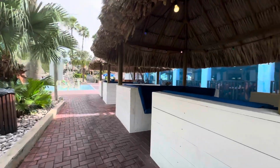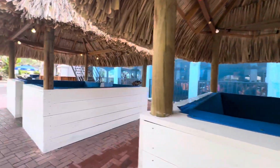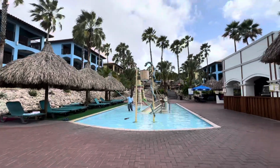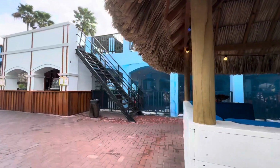And off to my right, you're going to see the dining area for the buffet. You can take your meals out here in these huts if you would prefer. Over here is the second of the children's pool areas. This one is much shallower, so it is geared for smaller children.